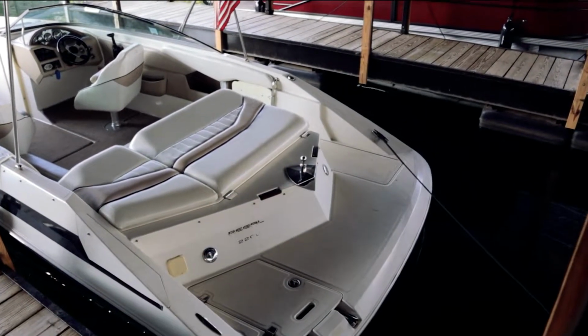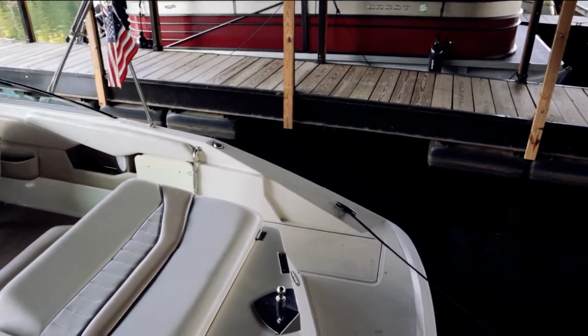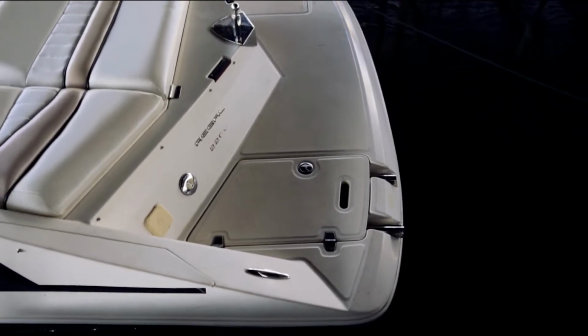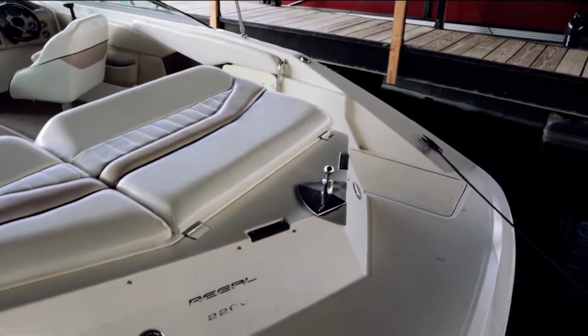Ski pylon, we use that every now and then. We do have a tube on board. We do like to use that when we're out with friends, and we have a lot of fun with that. Cleat popped up on that side, popped down on that side. I do like that change as well over the Sea Ray. Just another little thing that we found to enjoy on a boat.